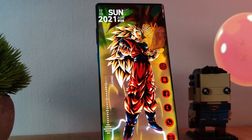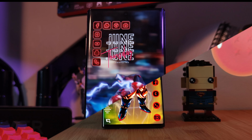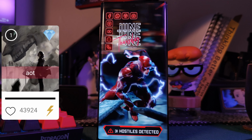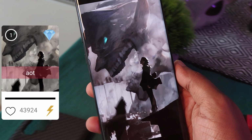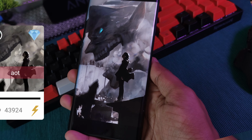Now on to our main event. Joining our ever-growing list of awesome live wallpapers and unique home screen setups is another one from Attack on Titan. With a user request score of over a whopping 43,000, I bring you an alternative take on the Attack Titan himself, Eren Yeager.